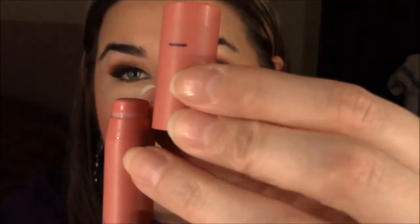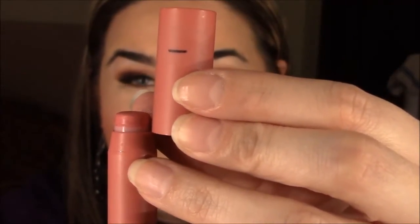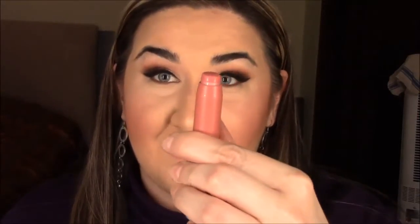So an item that I also have is my Revlon Colorburst Matte Balm in the shade Elusive, and this is where I was when I started. And this is all that I have left. So you can tell that I tried really hard to get through this one. I basically tried to apply this constantly, and so I have made some major progress on that one.